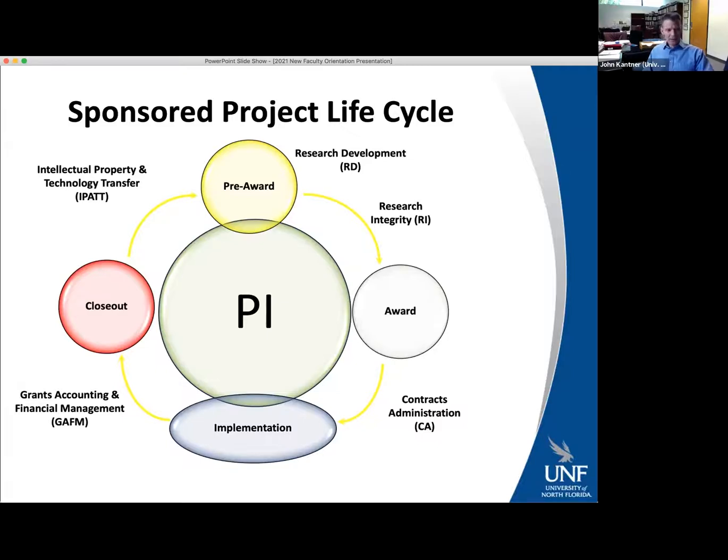And then if you do receive a contract or grant, then we have a research contract administration unit, which helps to make sure that the contracts adhere to the requirements of the state and federal laws and regulations, as well as the university policies. And then we have a grants accounting and financial management division, which helps with actually spending the money if you were to get it. And then for some of you, of course, there are issues around intellectual property and the protection of intellectual property on behalf of yourselves as well as the university. And so we have the ability to assist you with that.